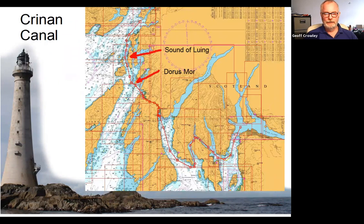We'll be looking at tidal gates on the way, and if you take the Crinan Canal, there's 2 tidal gates that you need to consider to get through. By a tidal gate, we mean a place where if you sail towards it and find an adverse tide, the tide's against you, unless you're in a very fast boat, it's unlikely that you'll be able to sail against it. These tides can run 5, 6, 7 knots, and if your boat is only doing that sort of speed across the water, then your only options are to sail at slack water or with the tide in the same direction as you're travelling. The 2 for the Crinan Canal are the Sound of Luing and the Dorus Mor.